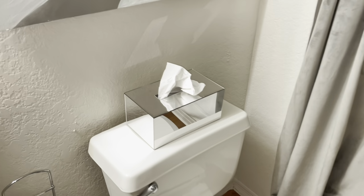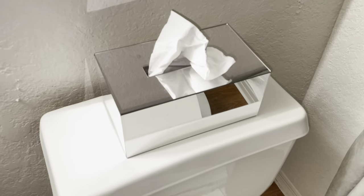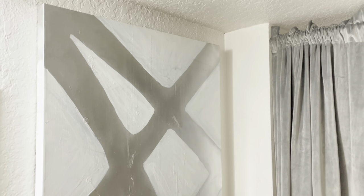Then on top of the toilet, I have this little mirror box that I got from Amazon. Anything from Amazon, you can find in my Amazon store. So here I have a DIY that pretty much matches the sconces, the ones on the side of the bed. Any DIYs, you can find in my DIY channel, which is Valerie Glamour's Castle DIYs.